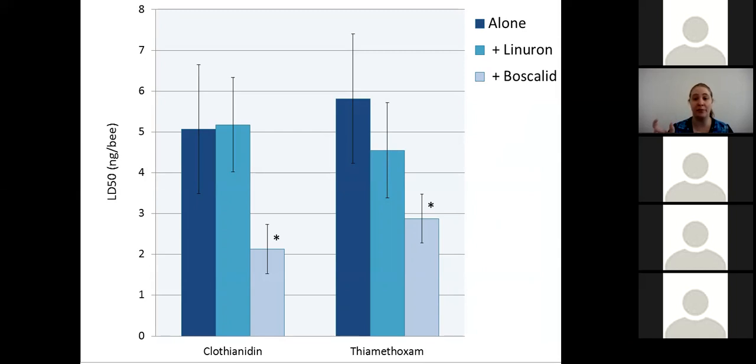Now, the amount of boscalid that we added was very low. And by itself, when we just feed this amount of boscalid to the bees, it kills 0% of the bees. So it's not toxic at all at this amount. But this amount together with the neonicotinoid in the mixture becomes doubly as toxic as just the neonicotinoid alone. This becomes especially concerning when you learn that the seed coating for neonicotinoids is patented with 3 different fungicides.